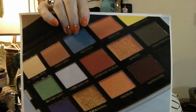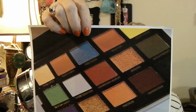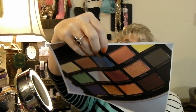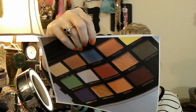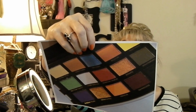So this palette is by Makeup Addiction. It is called the Sinful palette. It has 15 shades. Orders started shipping yesterday. It's $38.90 or $29.75. I'm not sure where to get it other than on the website.